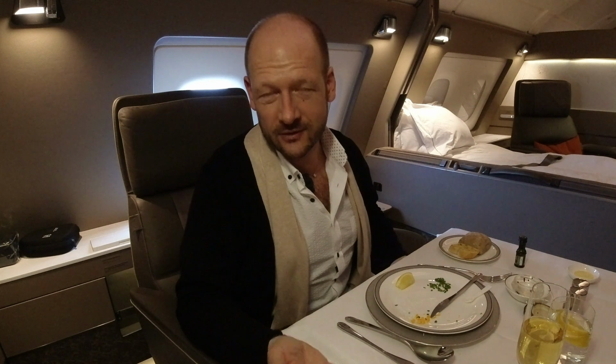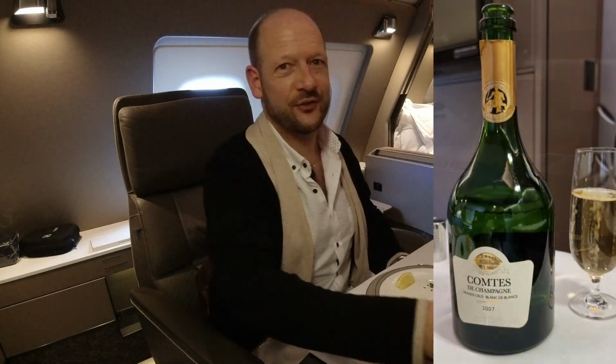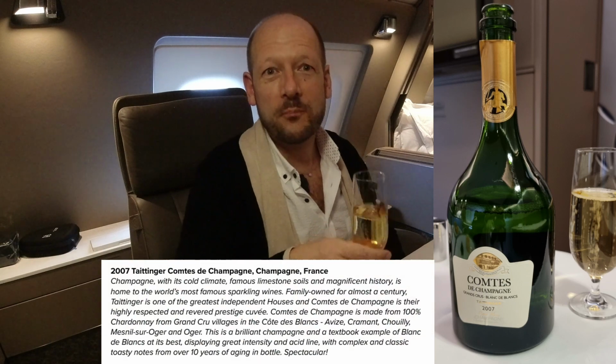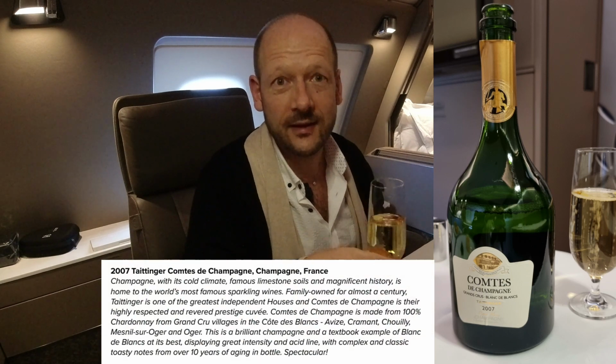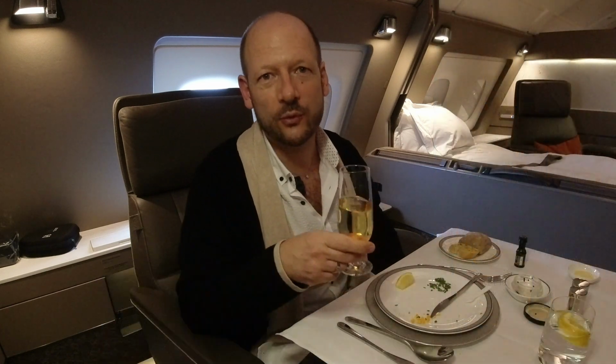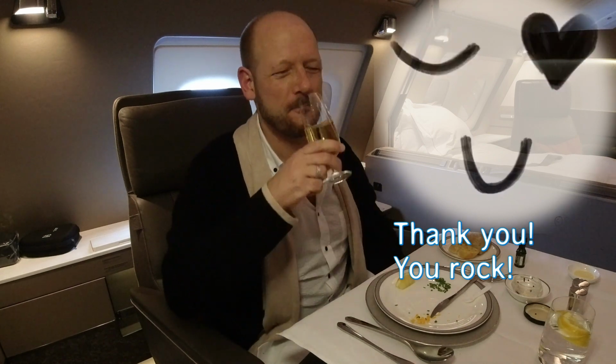So, and after all the caviar escapade, we're gonna have some champagne. They also offer vodka with caviar, which is Russian tradition, but it's not my tradition, so we're gonna have champagne. And this time it's gonna be a Taittinger Comtes de Champagne Blanc de Blancs Grand Cru from 2007. So I say cheers and thank you so much for watching. I really appreciate each and every one of you. Thank you so much. Cheers.